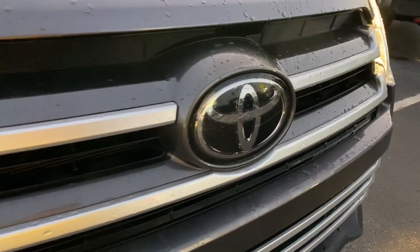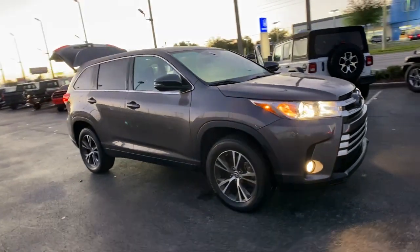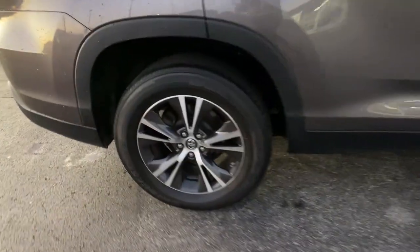Check out this 2019 Toyota Highlander. With less than 30,000 miles on the odometer, this vehicle stands out from the rest. From daily drives to epic road trips, this Highlander has you covered.